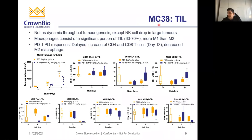Now, if we look at MC38, this is the tumor where there is definitely less efficacy of anti-PD-1. If we look at the PBS group, you can see that the dynamic of the change is not as obvious compared to EPA1/6. So basically, the model doesn't really change in terms of immune profiling across different time points. However, when we treat with anti-PD-1, we do see a delayed increase in CD4 and CD8 after 13 days, and also some decrease in the macrophages at a later time point.